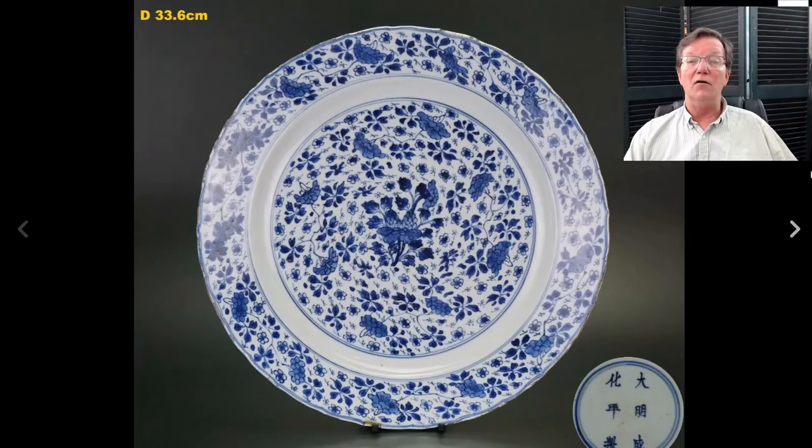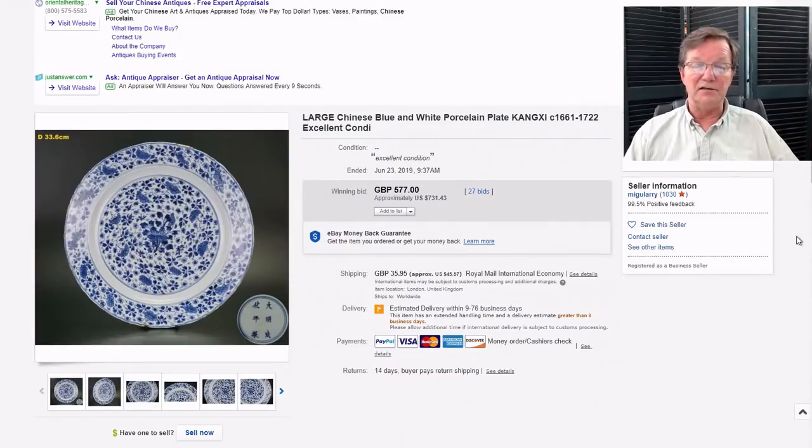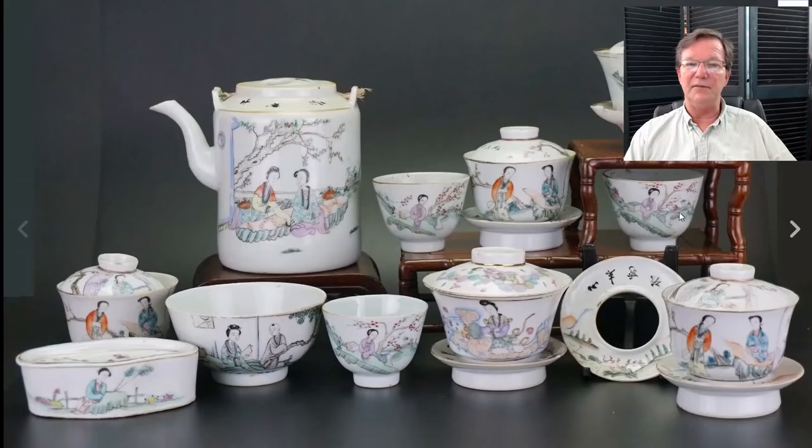Now over to this, the Qing dish with the flowers all over it. Very pretty dish, a little over 12 inches in diameter. It's technically a charger. There's a Jiaqing mark on the bottom, but very good quality. Nice looking plate. And it ended up going for $731. This was selling over in London. Very pretty dish, though. There's a lot of Qing stuff around right now. It's a good time to buy it.